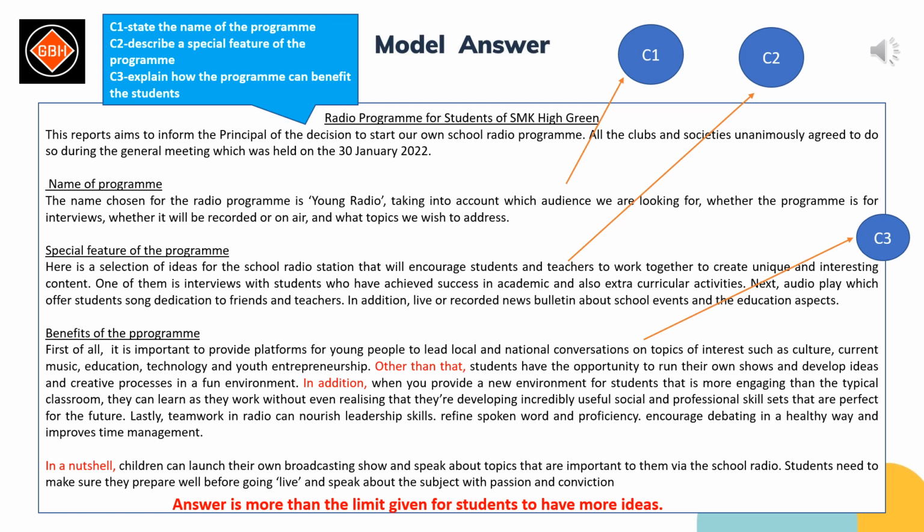Name of program. The name chosen for the radio program is Young Radio, taking into account which audience we are looking for, whether the program is for interviews, whether it will be recorded or on air, and what topics we wish to address. Special feature of the program. Here's a selection of ideas for the school radio station that will encourage students and teachers to work together to create unique and interesting content.